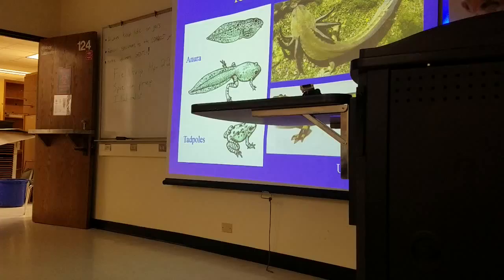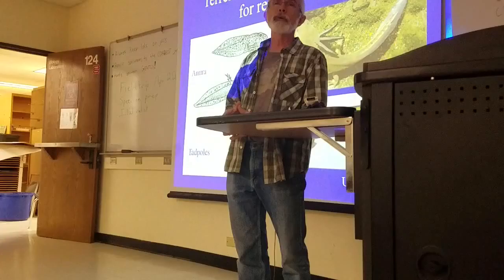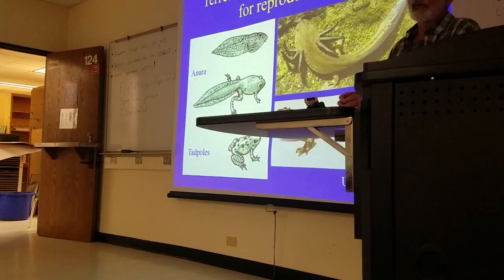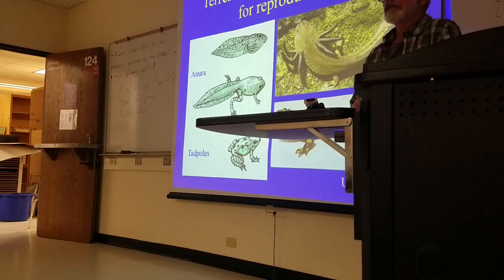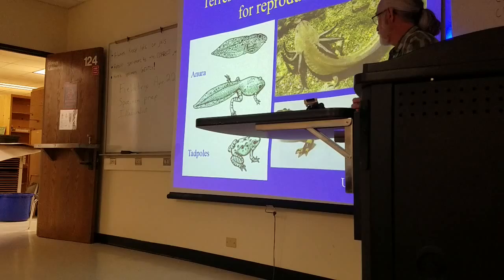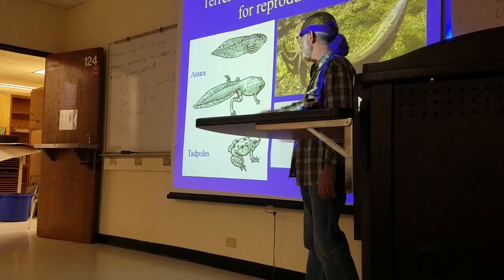They can be terrestrial, a lot of them are, but they're still tied to water, both through their moist skin and also because of reproduction. Most of them lay their eggs in water, and they hatch there as either tadpoles if they're anurans, or salamander larvae if they're urodeles.